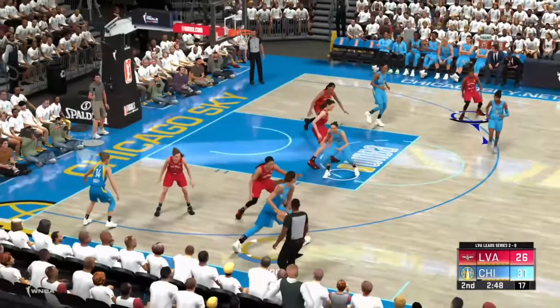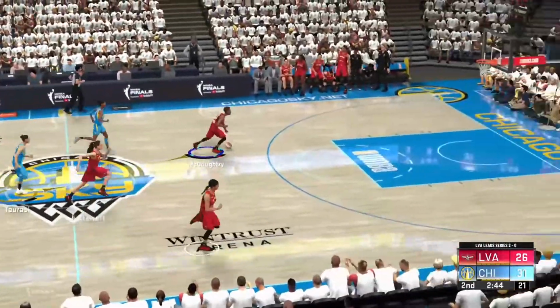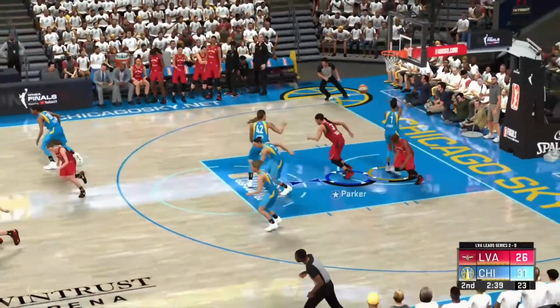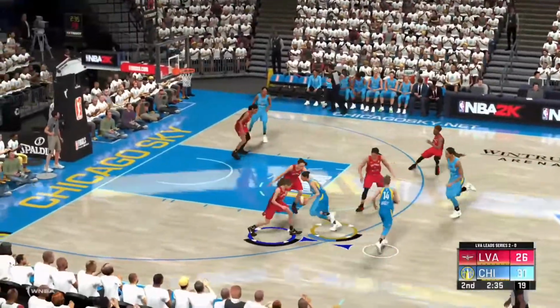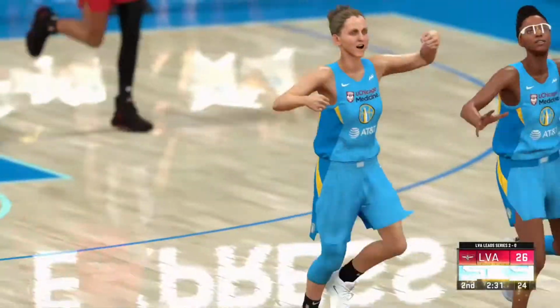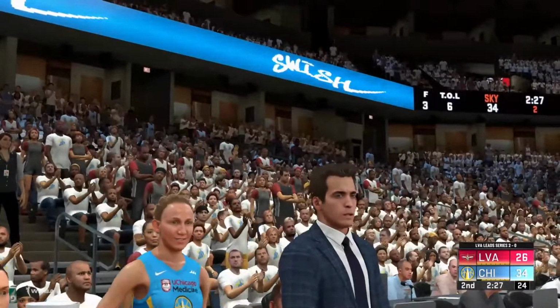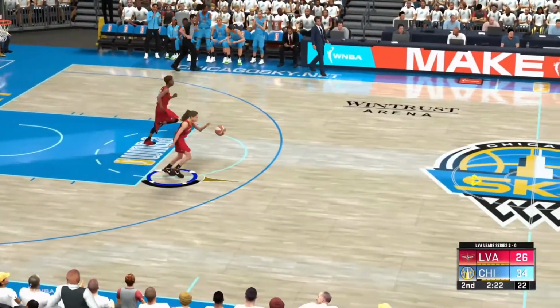Over to the left wing. Back to Taurasi. Got a piece of it. And stolen by McCautry. Some solid defense from Diamond DeShields. Outside Quigley. And again, it's the Sky from deep. They brought up their three-point percentage this quarter, shooting it well here, and defense may need to think about making an adjustment.